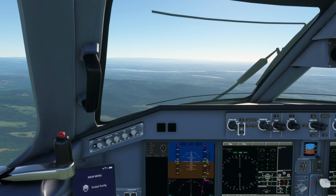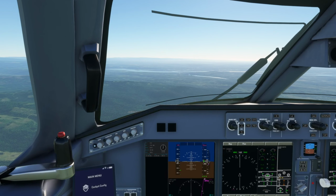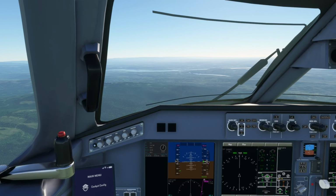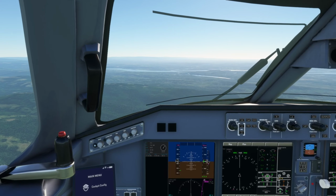I don't know if many of you simmers have flown the gorge, the Columbia River in Oregon, but it's a pretty cool flight if you do it from the coastline into Portland.